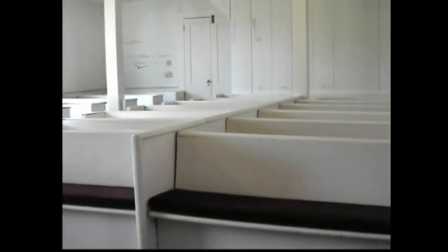The original pews with the partition remain intact. Men sat on one side of the sanctuary, then the women and children sat on the other side. Brewersville Methodist Church is one of the oldest and least altered church buildings in Alabama.